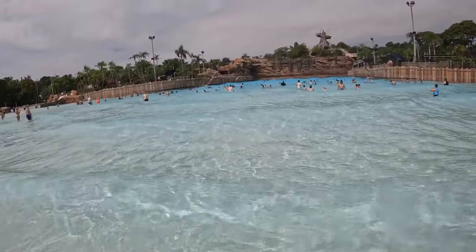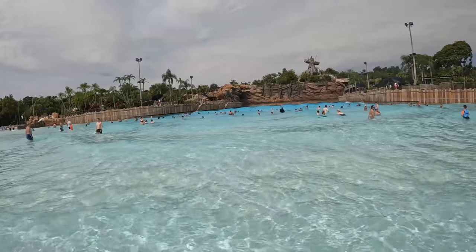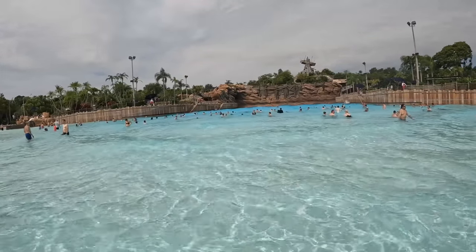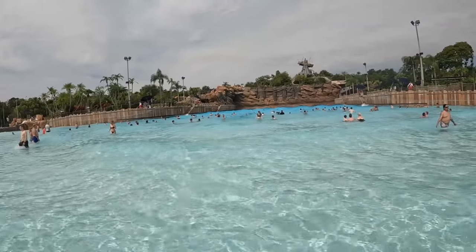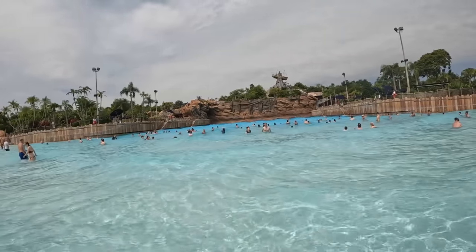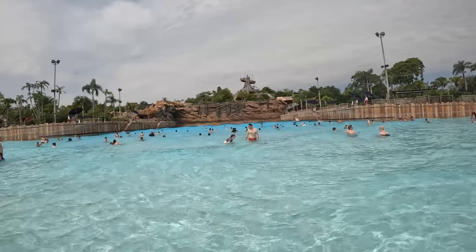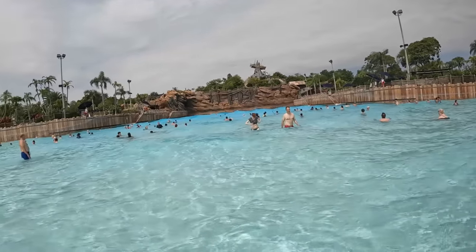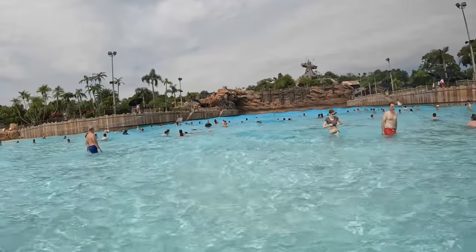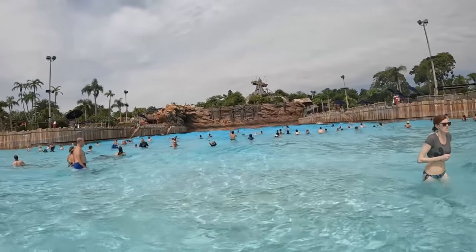And here we go then. The waves have started here in Typhoon Lagoon. So you've got two different wave settings. We were just chatting to the lifeguard about it. Every 90 minutes, that's when you get the massive wave come down. It's just one big wave that comes straight towards you. It's pretty terrifying. And then every 30 minutes, they do the normal wave just like this. In my opinion, I much prefer it like this. However, it's good how they give you the option.